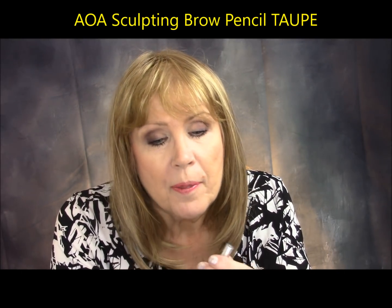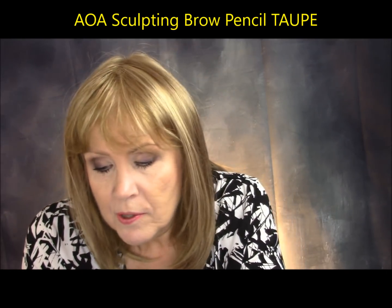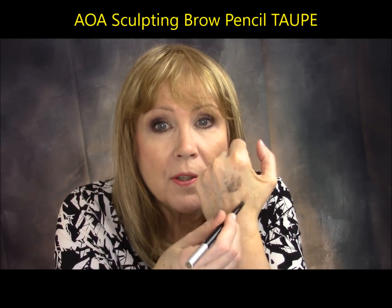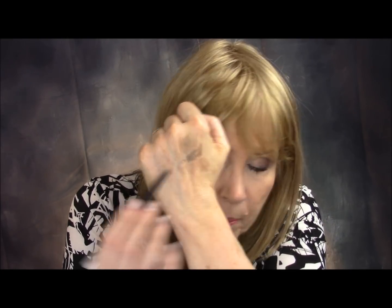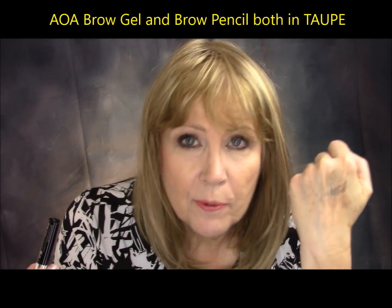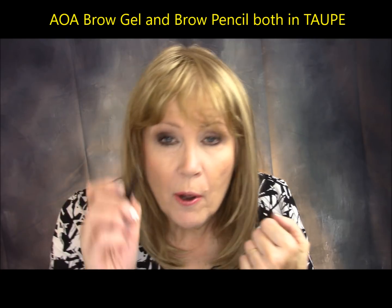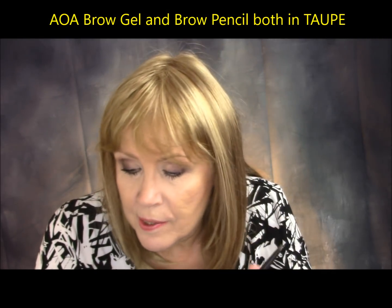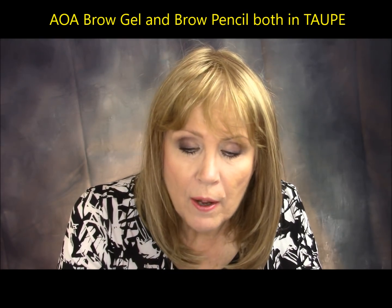And so I also got the brow pencil. And this is also the color taupe, but look at the difference in the colors of these two. You can see it. Okay, so I'm going to show you. Why did I do this? I'm going to be a contortionist here. This is the taupe color pencil, and this is the taupe color brow gel. They're completely different. They're like 3 shades apart. So the taupe brow pencil is very nice, a little on the golden light side, and the taupe gel is darker.